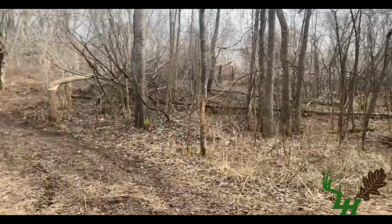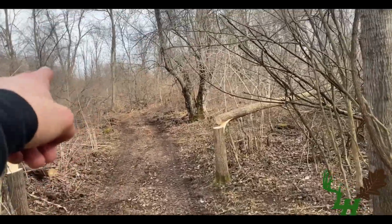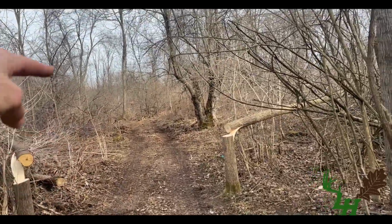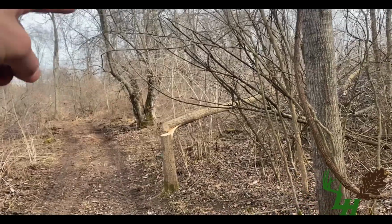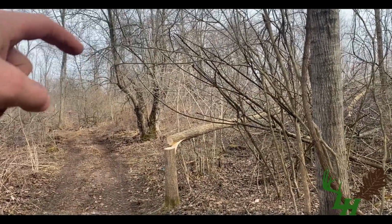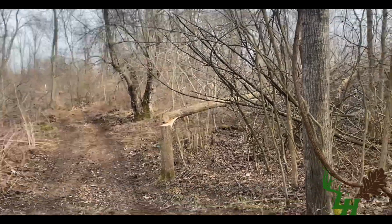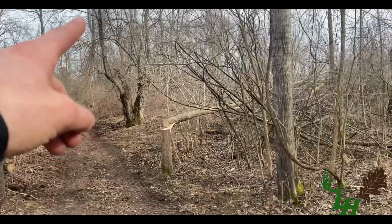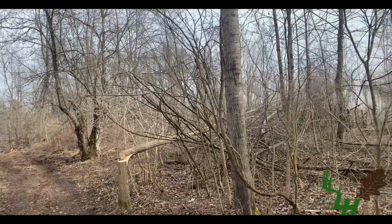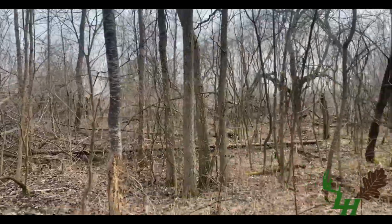Basically it forks off here. We've got a travel corridor that wraps all the way around through here, back down to the property line, and I'll take you through that and all the way around through the backside, show you where we're going to have a blind over there, and then really easy access for a predominant southwest wind. We've got a bunch of apple trees that we've opened up in here. He's probably got 6 or 7 apple trees in this little, probably right around 4 to 5 acres.